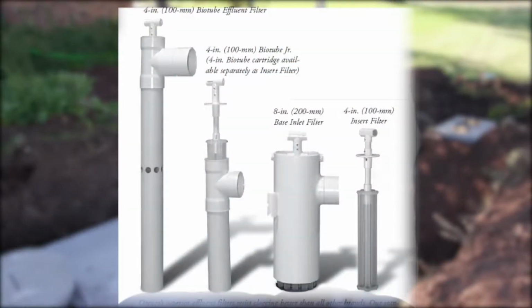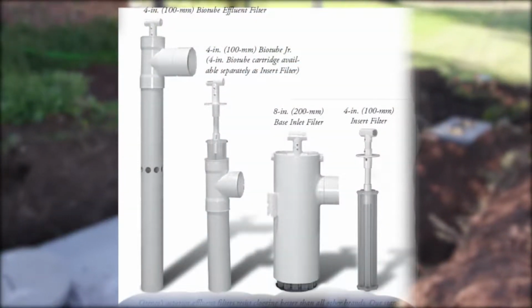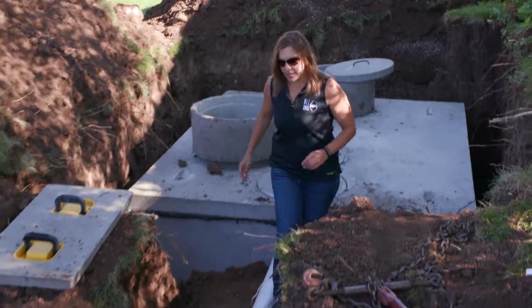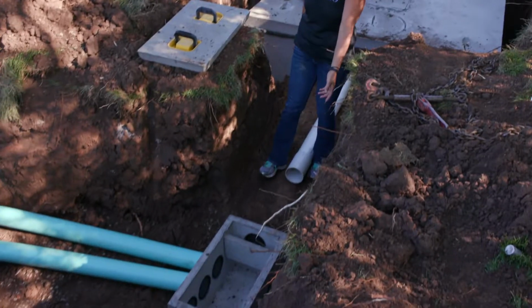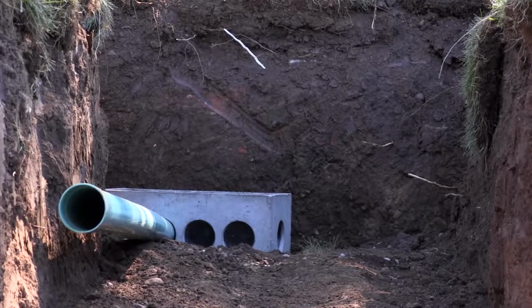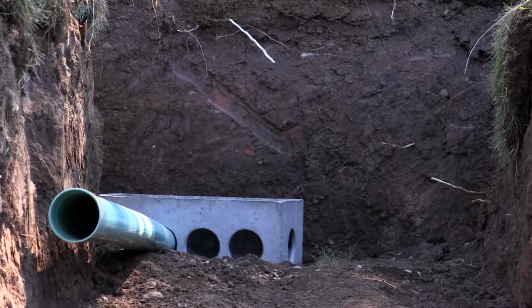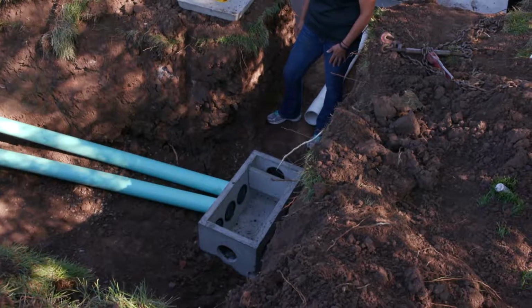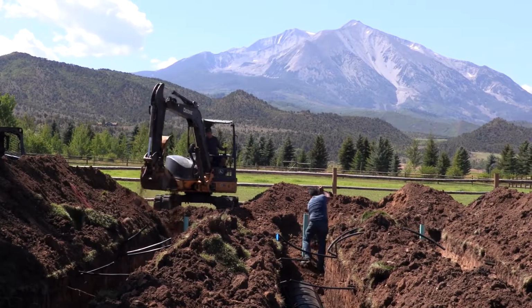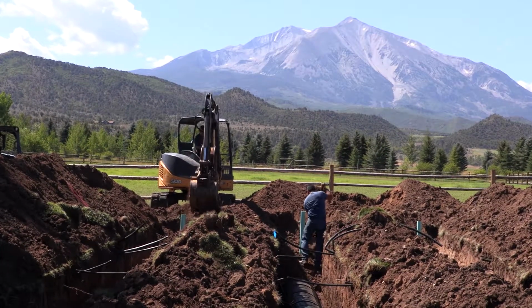Also, there will be an effluent filter on the outlet side of the septic tank. The septic tank will be connected to this component, the distribution box. The distribution box has multiple exits, and in this case, there are 5 trenches. So 5 of these exits will be used to connect to the soil treatment area.